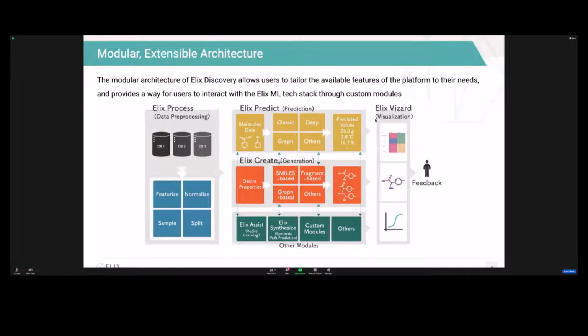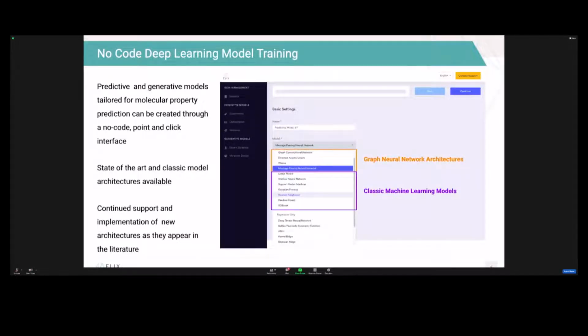The final module that is perhaps just as important as all the machine learning is the ability to really understand the data that results. And that's done in Elix Wizard, which is our abbreviation for Visual Wizard. And so from here, this is where you're able to filter data, you can color code data, you have access to explainability techniques within AI, as well as a large suite of plotting capabilities. And this is ultimately what provides the feedback, which can lead to those data-driven decisions.